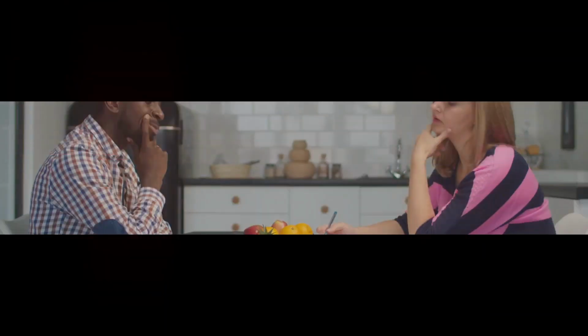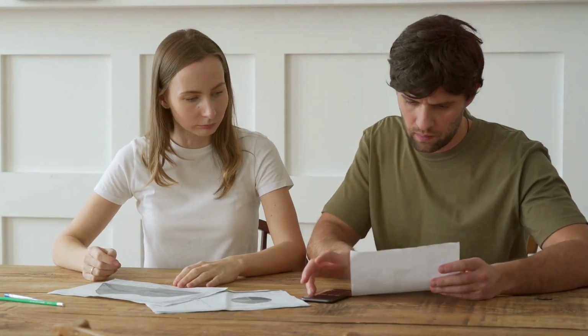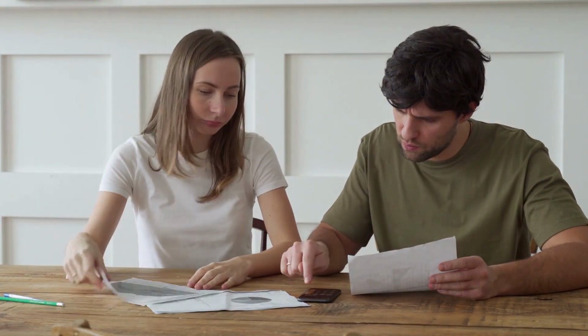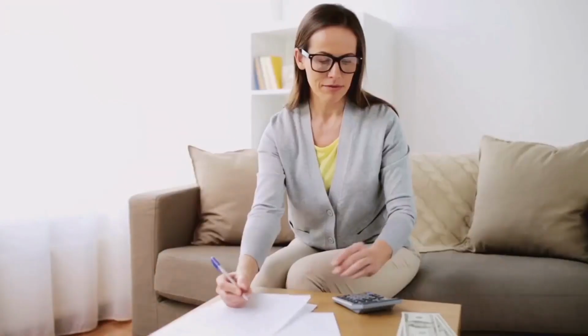Now let's dive deeper. Now that we have a basic understanding of home affordability, we can explore some tips to maximize it. Let's dive right in. First and foremost, focus on improving your credit score. This 3-digit number is a key factor lenders consider when determining your mortgage interest rate. A higher score can secure you a lower rate, potentially saving you thousands over the life of your loan.